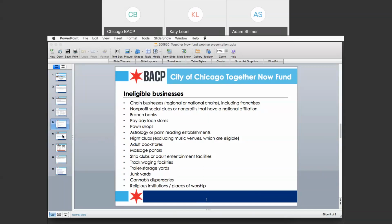If there is a question about a particular type of business that's not listed here, but you have a question about whether or not it will be eligible, we do have an email address that you can send that question to. And I think we can post it here in the chat as well. It's togethernow@cityofchicago.org, and we can let you know if you'd be eligible or not.